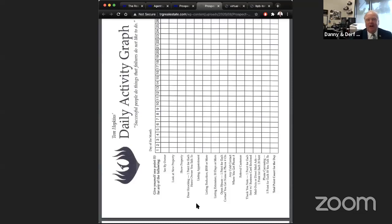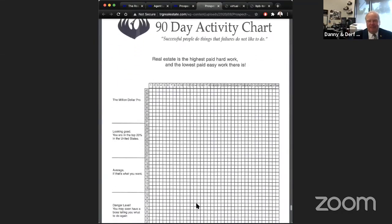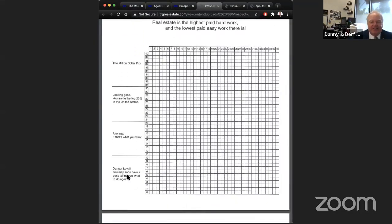And I think we all know that if you're getting 40 or 50, you're going to be a top producer. And so this is his judgment of your points. Yeah, 40 is the high here, and he considers anything from 30 to 40, you are the $1 million pro here.